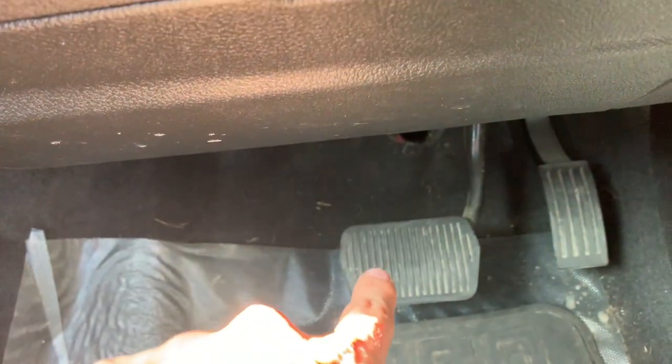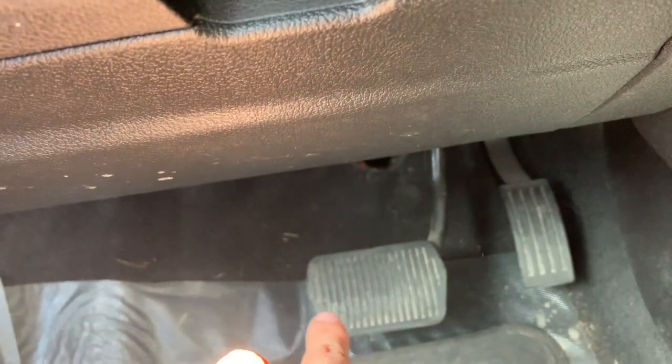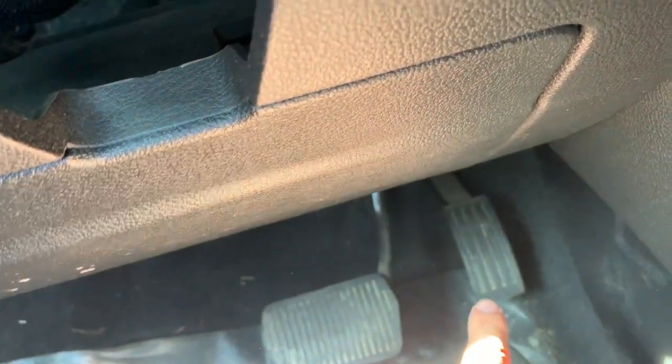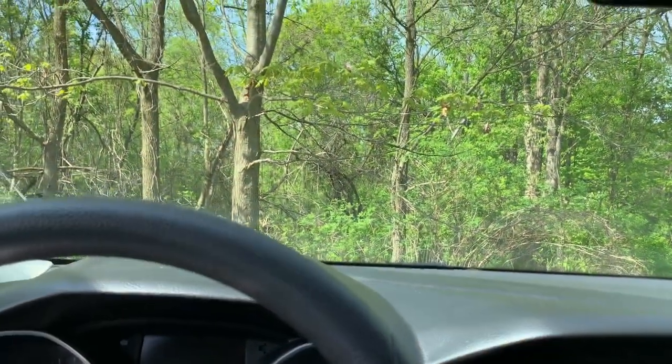The brake pedal, and then the accelerating pedal. Okay, so, yeah, that's the front. I'm going to move to the back now.